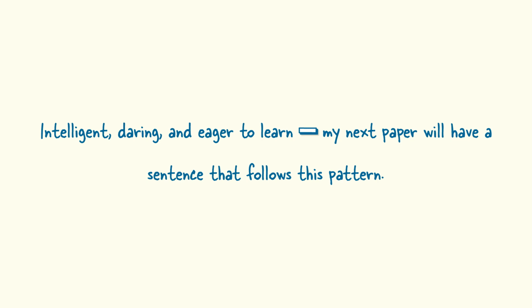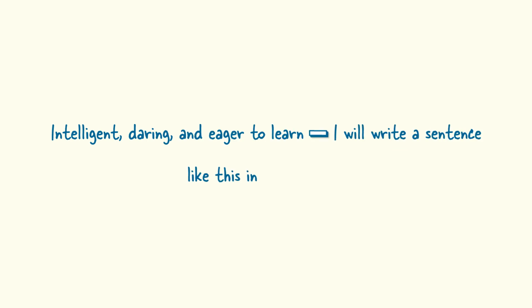Intelligent, daring, and eager to learn, my next paper will have a sentence that follows this pattern. That's not quite as obvious, but it's still wrong. The paper can't be eager to learn. Only the student can do that. So this should read, intelligent, daring, and eager to learn, I will write a sentence like this in my next paper.